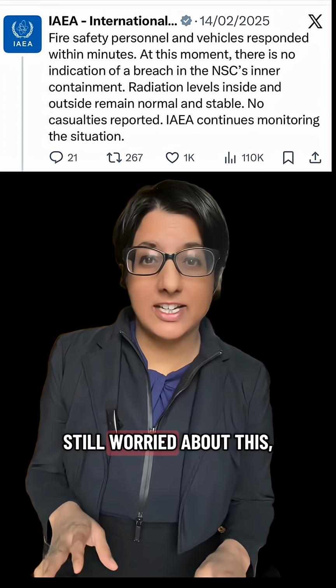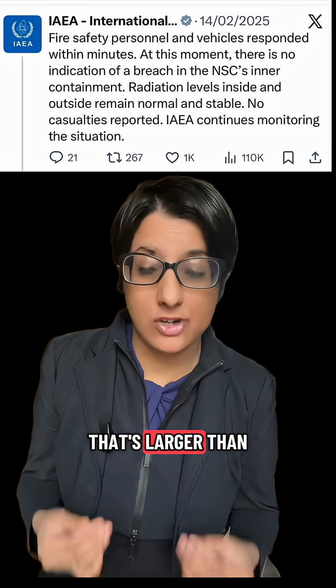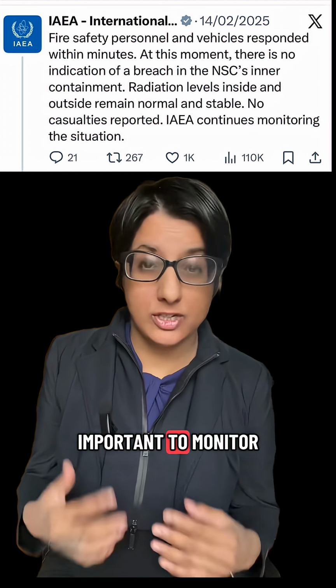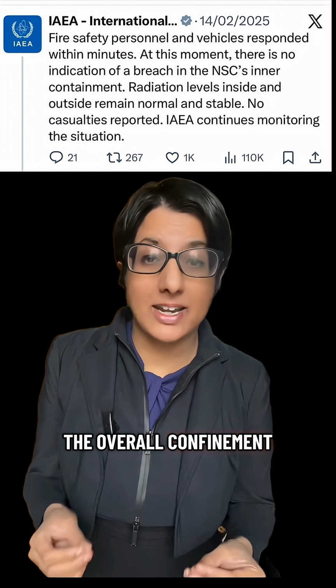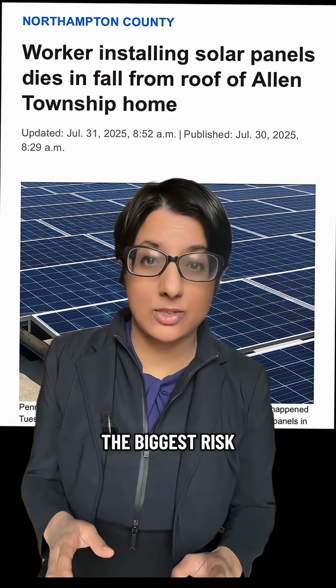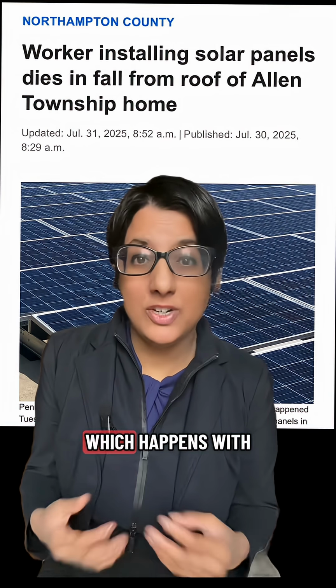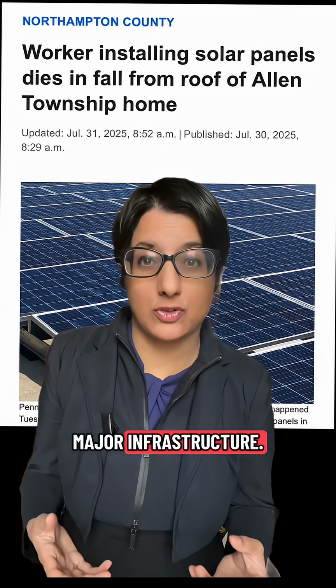And if you're still worried about this, remember that the hole is only around 15 meters across in a structure that's larger than a football field. And while it's important to monitor the situation, the overall confinement is still effective and the hole can be repaired. To be honest, the biggest risk will probably be from people falling off the roof when they go to repair it, which happens with all construction of major infrastructure.